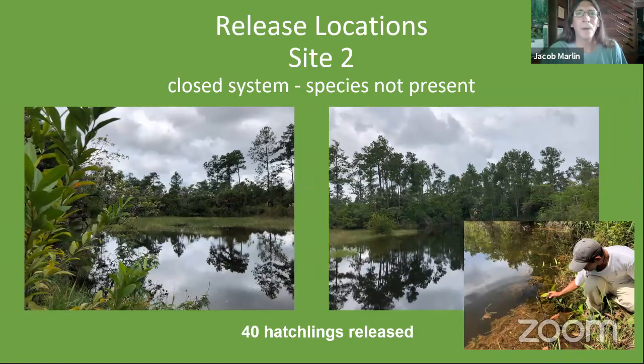Another site was a closed system where the species is not present, but does have other species of turtles and we think has all the attributes of good Hickey habitat. We thought we'd release some animals there just to look at the feasibility of possibly starting populations in new areas, because currently where Hickey are found, they're under such intense harvesting and threat that some of these areas may not be suitable for reintroductions or suitable for long-term survivorship of reintroduced animals. So this is part of our experiment.